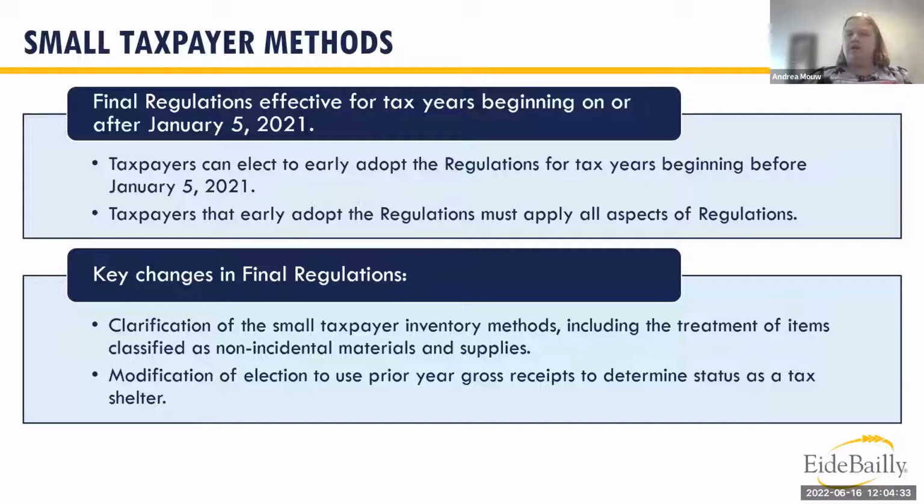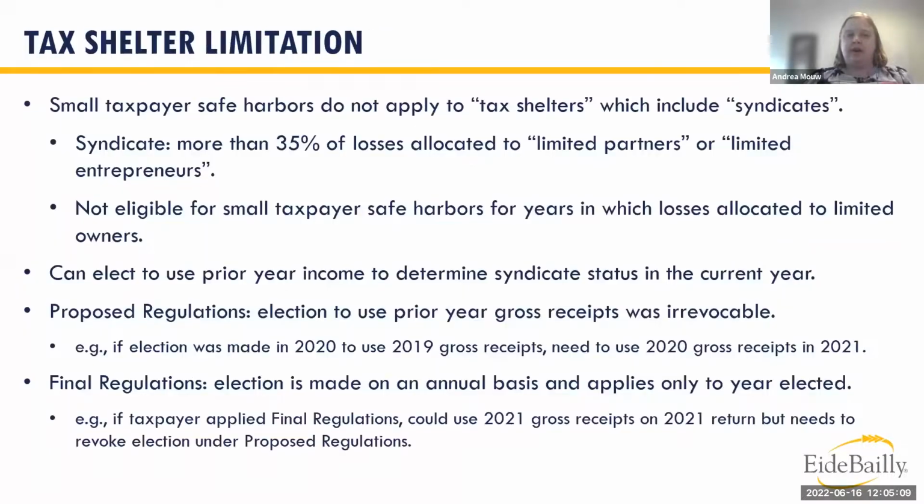The two main issues that changed in the final regulations that we're going to talk about today, as I mentioned earlier, was the small taxpayer inventory methods. The IRS clarified for us what those methods mean, when the deduction is allowable, what costs are required to be capitalized. So there are some changes there that some of our clients will need to make. The other thing they did is they modified the election to use prior year gross receipts. So on the prior slide, the small taxpayer accounting methods do not apply if you're considered a tax shelter. And so this election impacts your ability to potentially avoid being classified as a tax shelter.